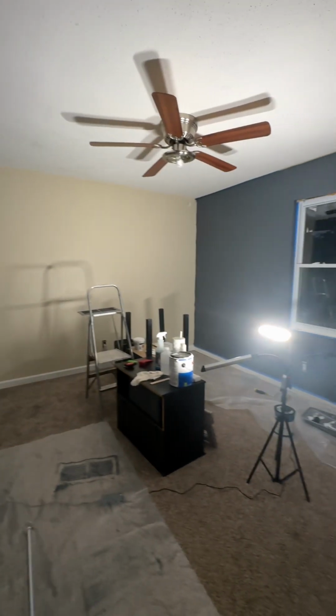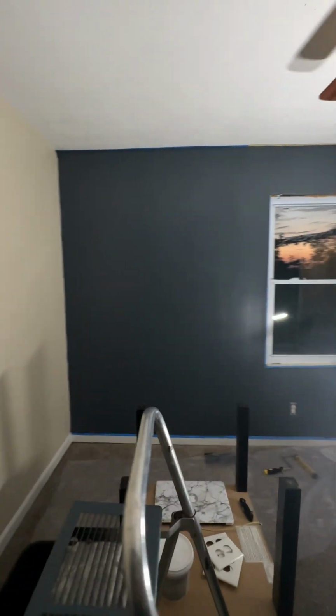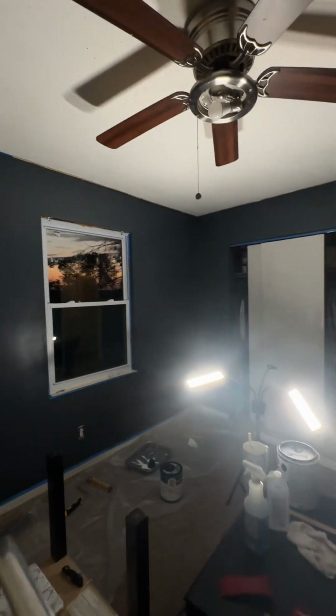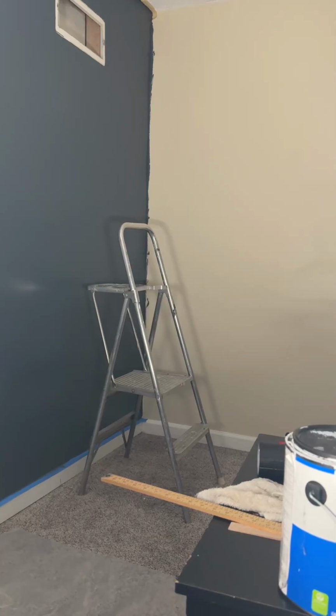Oh, I did just want to show you what it looked like when I finished painting. It was very late at night after my guests left and had dinner, and it was finally time to put up the wallpaper, which is the whole point of this video. The sunset was just looking beautiful. This is such a perfect room to watch the sunset in.